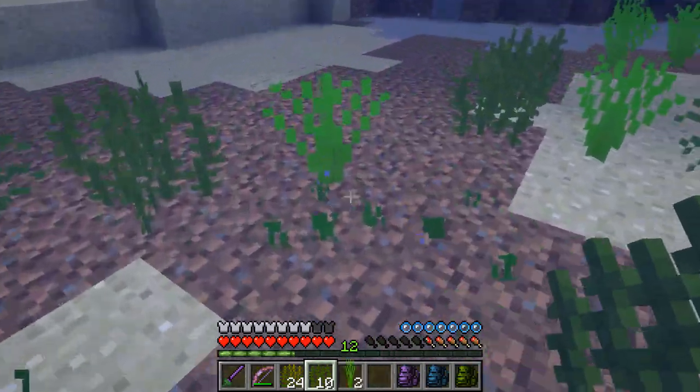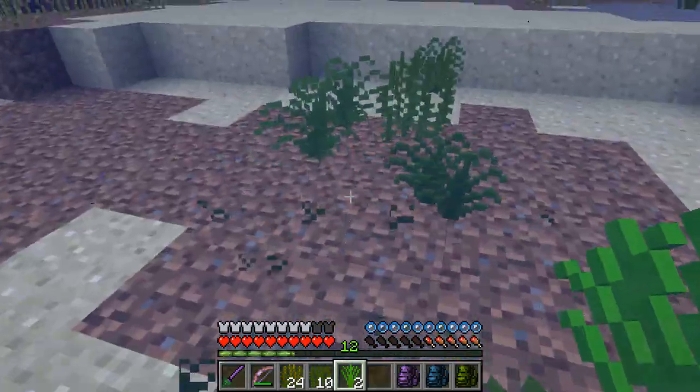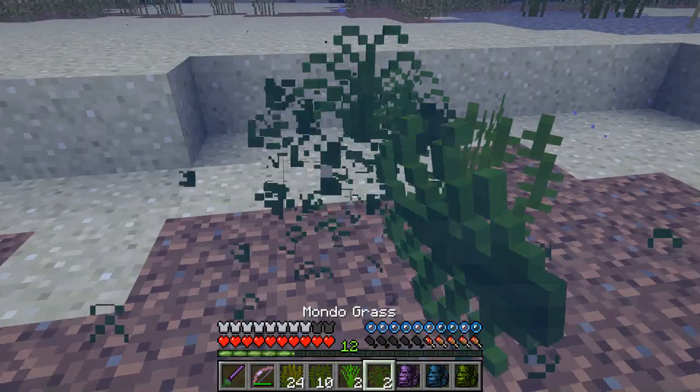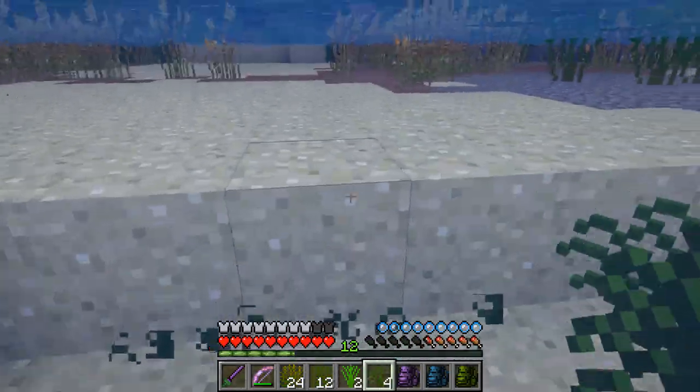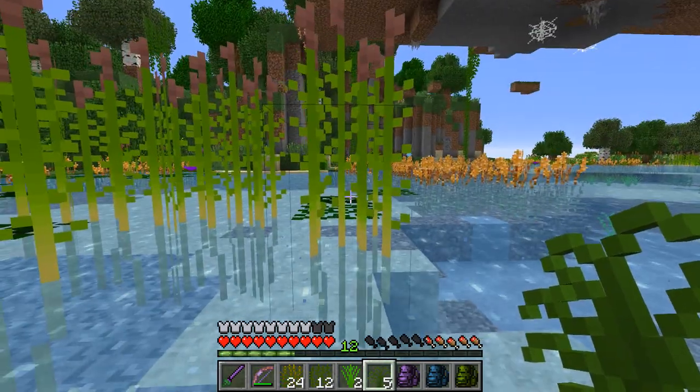There's some more things over here too. So, dwarf hair grass. You know what? We've never really properly swum around and investigated what's hiding inside of the rivers, now that I think about it. See, and then we come to these guys.